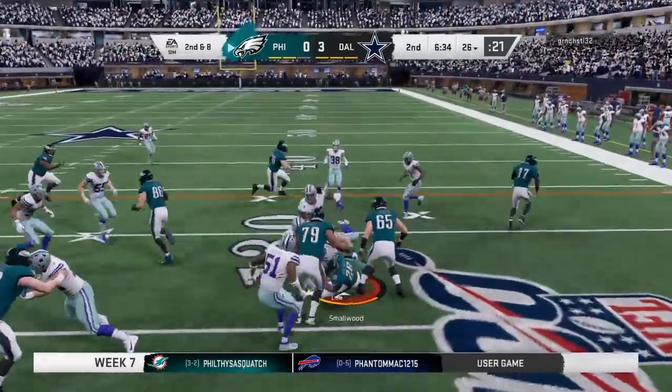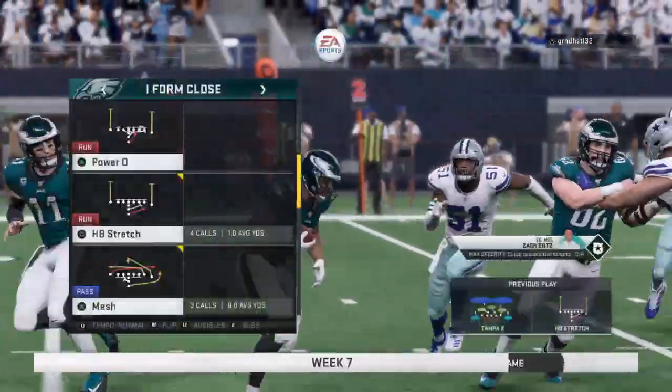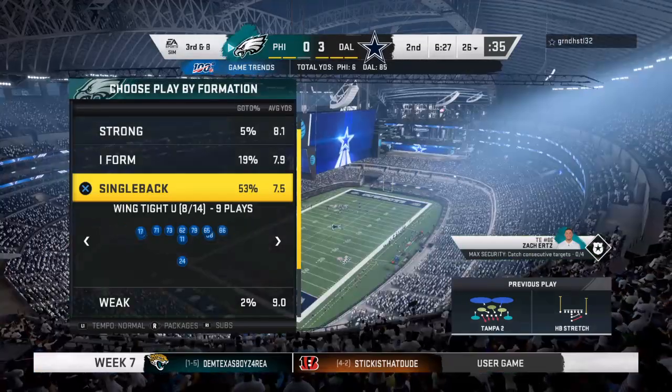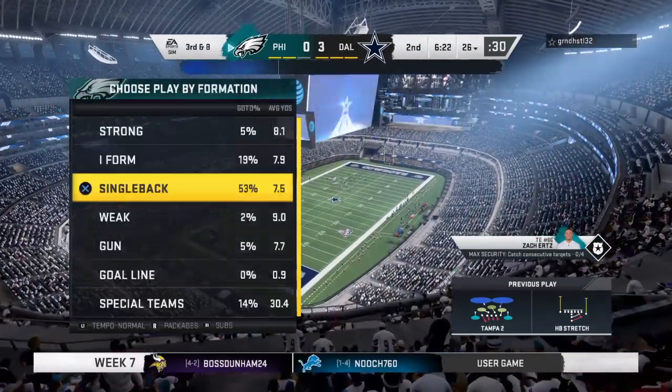Now Smallwood running right, and not much to speak of. Call it a 1-yard gain up to the 26. I know that speed is the hallmark of today's NFL game, but the key to good rushing defense is still having your linebackers set the edge.